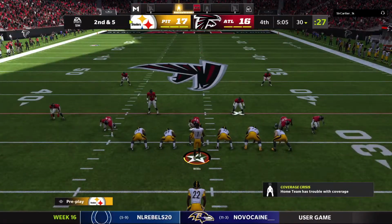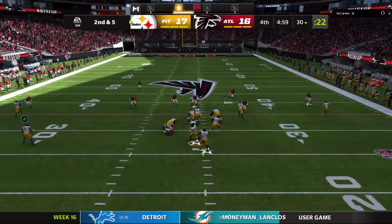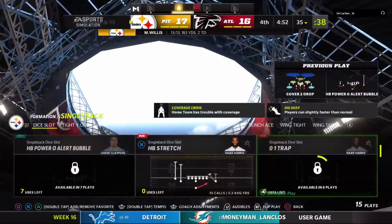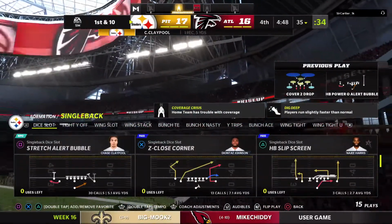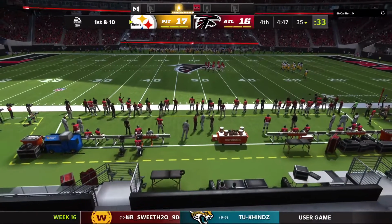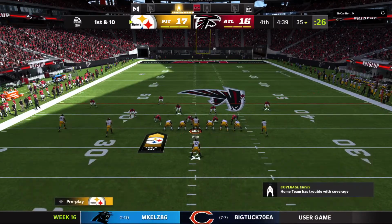After the pickup of 5, here's 2nd and 5. They'll get this quickly out to Claypool. Well, that should be a reminder defensively, and I think it's a reminder to myself because you just can't sell out to stop the run. There's still enough time that this offense can move the football through the air, even on 1st and 2nd downs, and they obviously picked the right spot to throw the ball there. Ball up to the 35 now as they come up on 1st and 10.